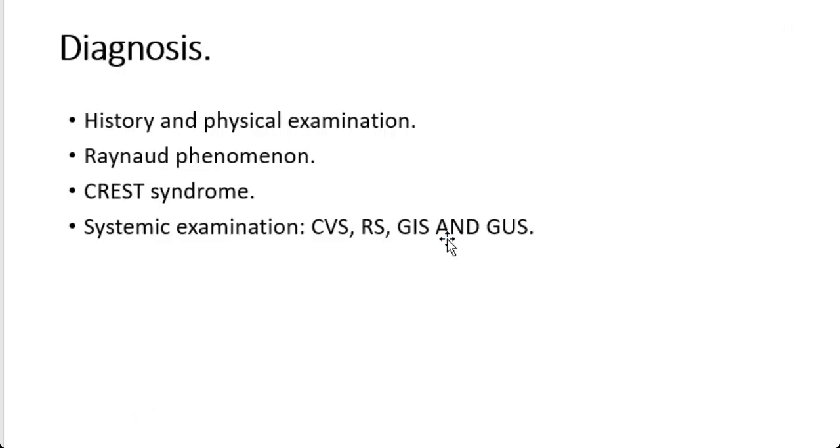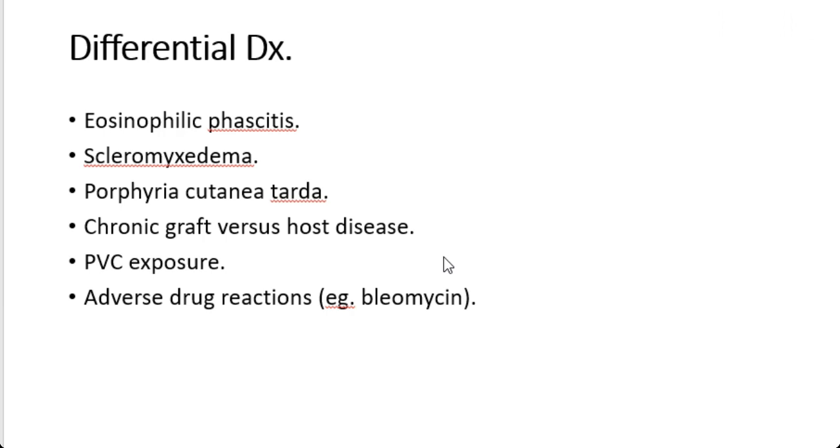So diagnosis is by history and the physical examination. Raynaud phenomenon, which should be observable, CREST syndrome, and the systemic examination. Systems: cardiovascular, respiratory, gastrointestinal system, and the genitourinary system. Differential diagnoses include eosinophilic fasciitis, scleromyxedema, porphyria cutanea tarda, chronic graft versus host disease, PVC exposure, and adverse drug reaction.